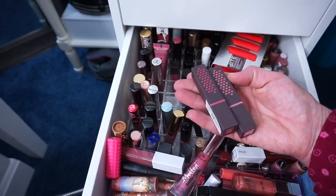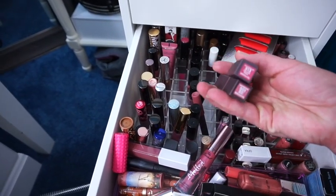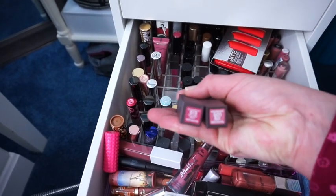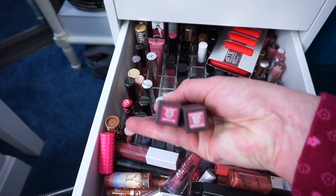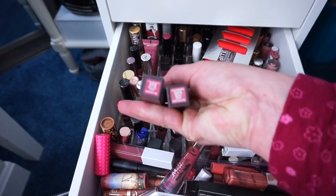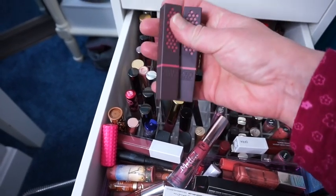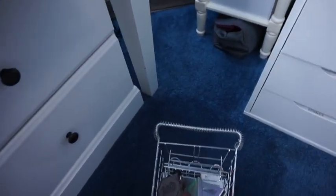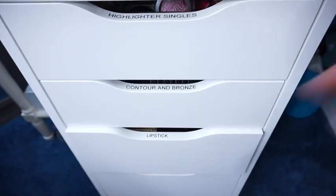Let's use these two. These are the not Butterlinen. These are the, oh my gosh, what is this called? Burt's Bees. I couldn't think. These are the Burt's Bees lips, and this is in 513 Doused Rose and 501 Blush Basin. So we're going to use those two. Hopefully you're able to see that. The camera's focusing. Maybe. There we go. So we'll use those two for this week. Nice rosy colors.